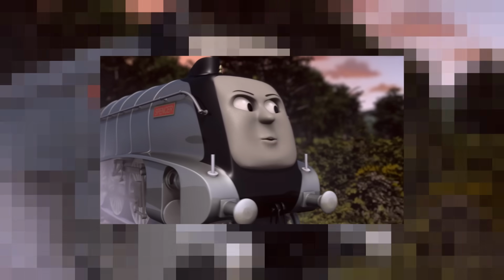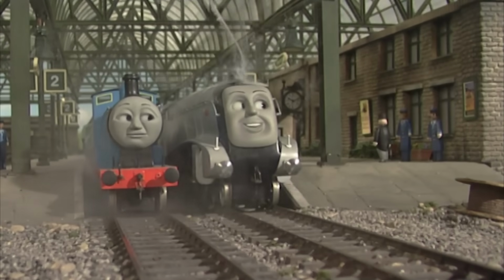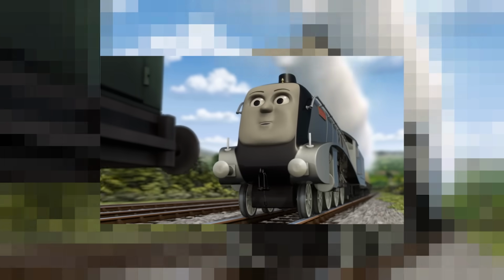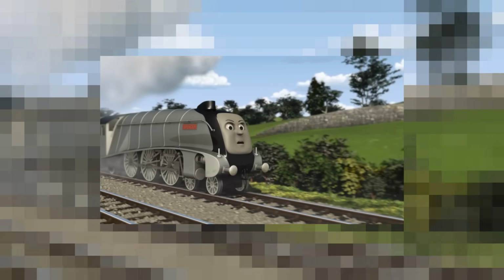This movie really revolutionized Spencer, who, prior to this, was a rather tertiary character. We get a lot of material with him here. He transforms over the course of the movie from just a smug jackass into a real maniacal monster.